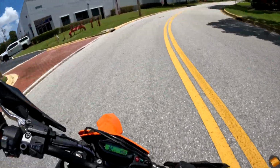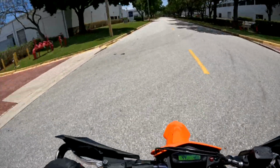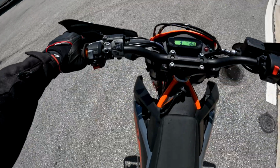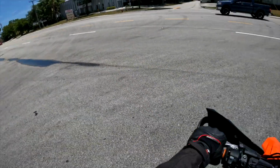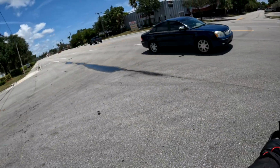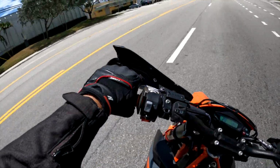Now, how is this bike? Very comfortable seating position as far as I'm concerned. Now, I have a 32-inch inseam. I am, or was, 5'11" and a half, which is about 181 centimeters. With the current setup, with the preload that's on that, I was actually able to flat foot this bike, but barely flat foot this bike.